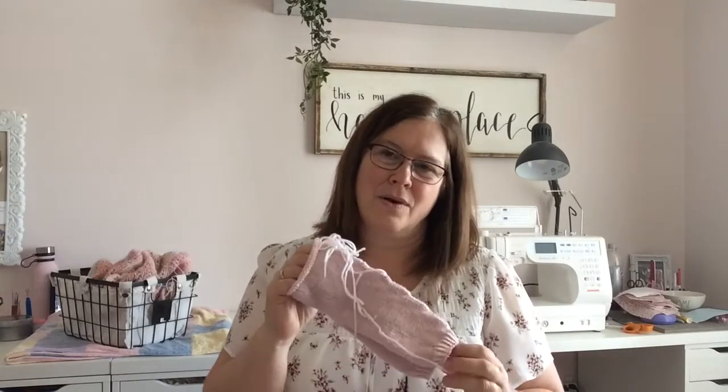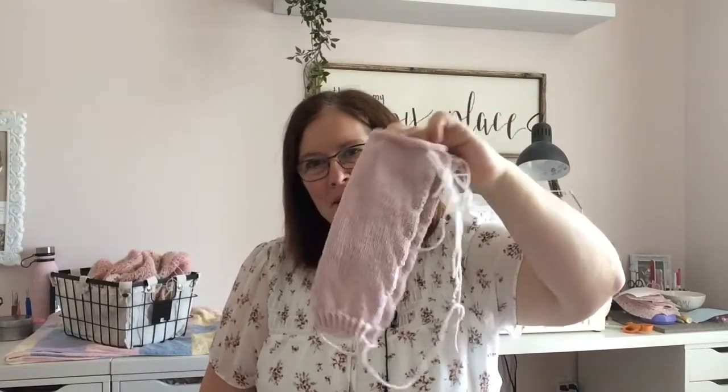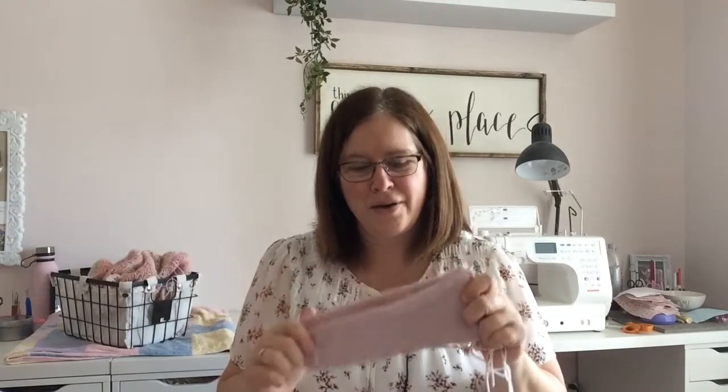Now the pattern called for DK weight yarn, but I know that they say the Cascade 220 can knit up like a DK or a light worsted. Now, I didn't swatch for this because it's just a baby sweater. It'll fit her eventually if it's too big, but I think it looks fairly accurate to what a 2-year-old's arm would be like. So yeah, I like the way it's knitting up. It's nice yarn, and it'll be nice and warm for the fall. So that's my current project that I'm excited about.